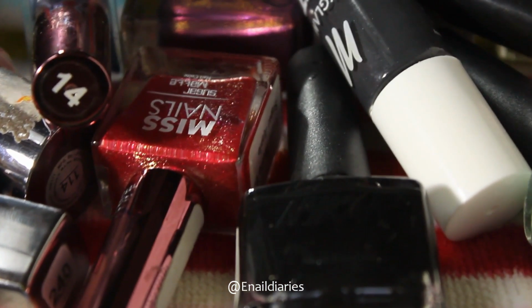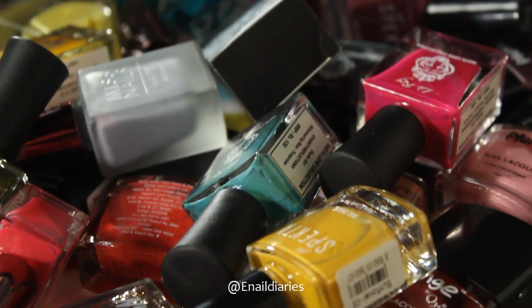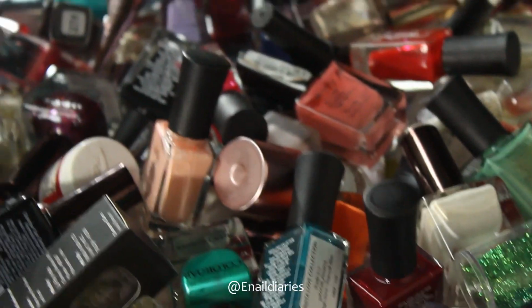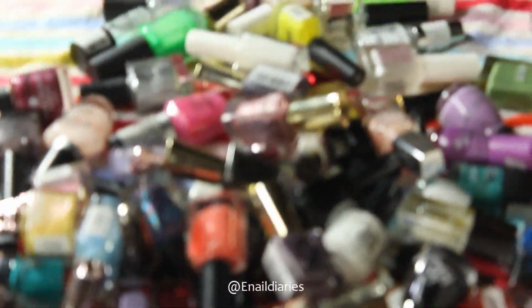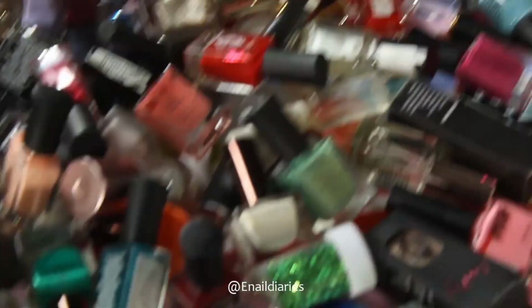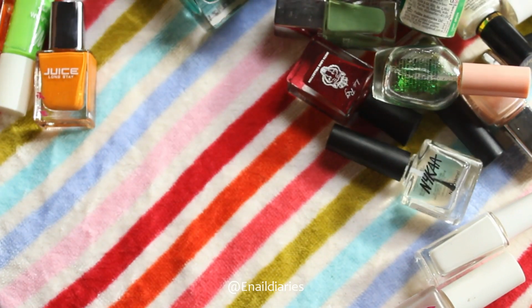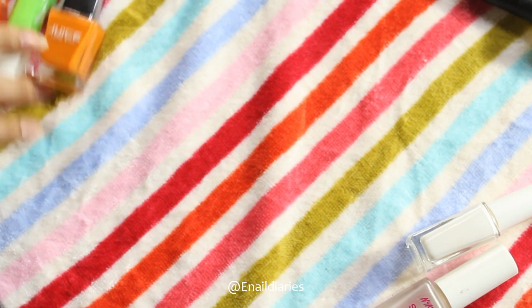You can also maybe organize your stuff, do some cleaning, whatever it is that you can do at home. So I'm home and I decided to organize my nail polishes. I actually wanted to make this video 5 months ago when my nail polish cabinet was ready and on the wall, but I didn't get time, and now I have all the time in the world. So here's the video.